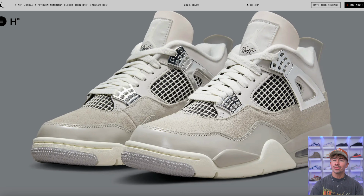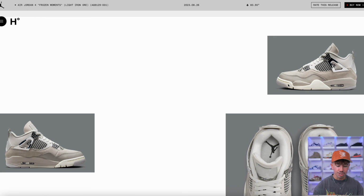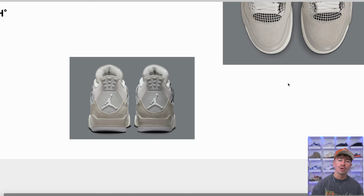I'd really like to know what you guys think of this pair of shoes down in the comments. It is only going to come in a woman's size run, so no extended sizing, which is unfortunate. But other than that, these things are looking solid. You can see all of the official images over here. These are lined up to drop this month, August the 26th. Let me know if you're going to be going for these things down in the comments or just what you think of them.